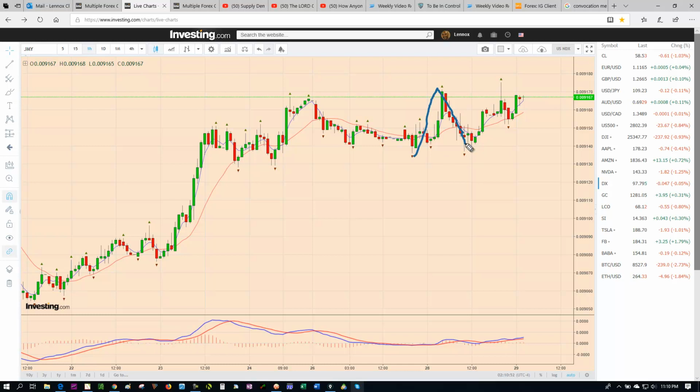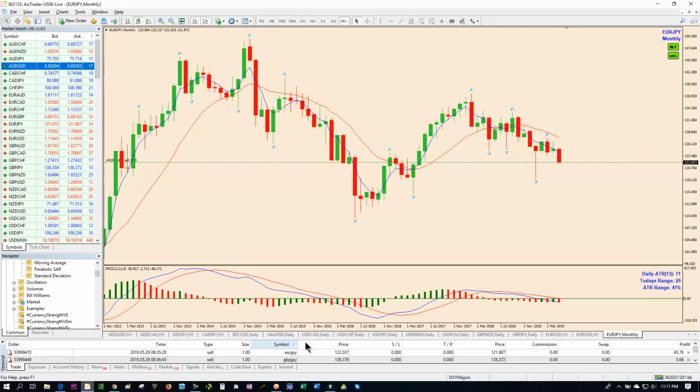That would be the move right there. So just to show you, I'm in the Euro Japanese yen and the British pound Japanese yen, and last night I played the Aussie Japanese yen, the CAD Japanese yen, the Swiss Japanese yen, the Euro Japanese yen. I played all of those and made well over 150, much more than 150 pips overnight. So tonight I decided to try the Euro Japanese yen and GBP Japanese yen.